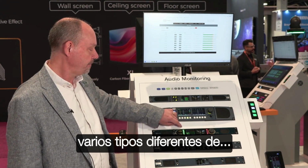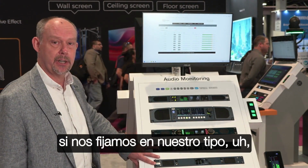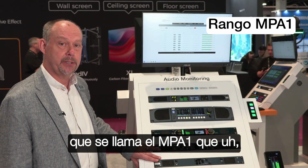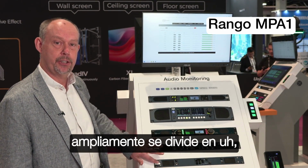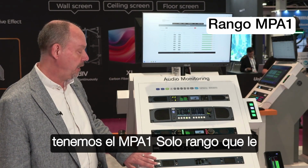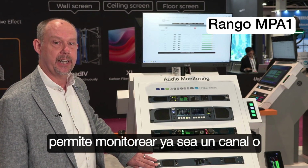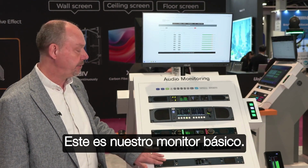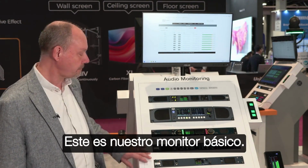We can also have 10 different configurations on the screen, so you can flexibly look at various different applications. And then if we look at our operational confidence monitoring range, which is called the MPA1, that broadly splits into two sections. We have the MPA1 Solo range that allows you to monitor either a channel or a pair of channels individually. So this is our entry-level monitor.